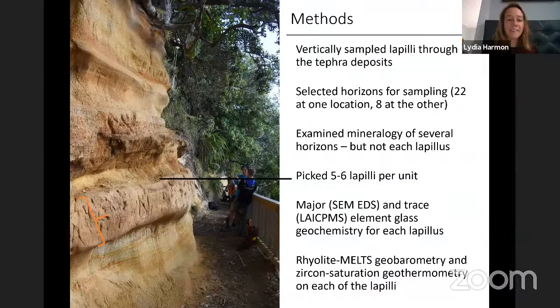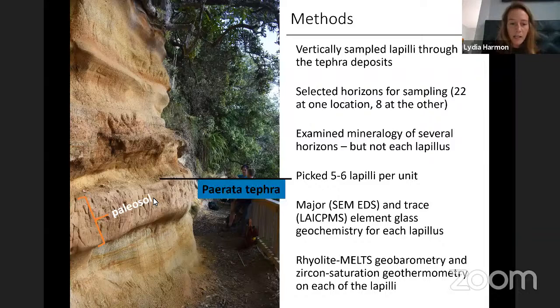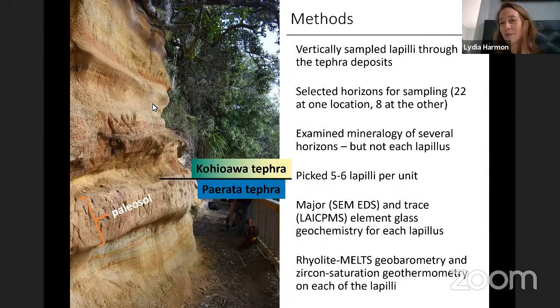And this I should show you, this is actually one of the sections on the left, this big picture. And this section here is a paleosol, which is the largest paleosol of the study. And here we have the Pyrata and into the Kohuawa. And I think this picture really illustrates, I love sampling here. It's just the beauty of the different tephra deposits. You can also see the changes even just looking here.